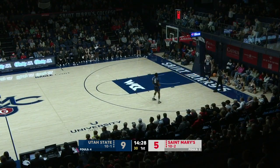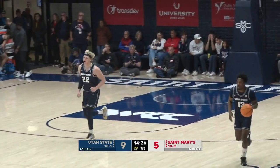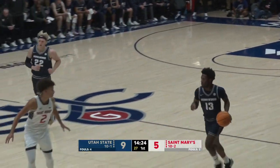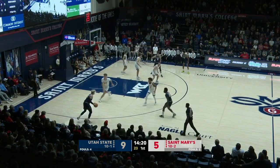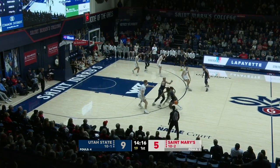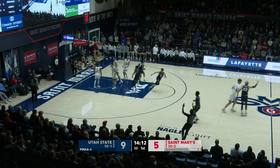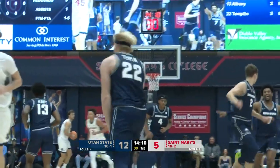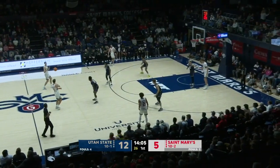McKeever and Saxon a week ago yesterday in the Gales' loss against Boise State, they were effective together on the floor. Right now, obviously, they're not together on the floor. And the way McKeever has started his collegiate career, it seems that he's kind of passed Harry Wessels for minutes at the 5 as Templin drains another 3 right in front of McKeever, and it's 12-5 Utah State.